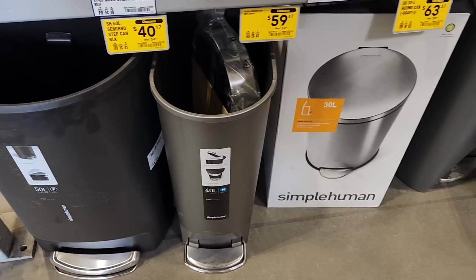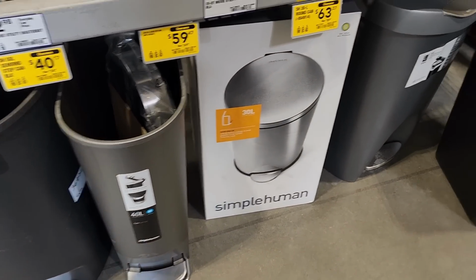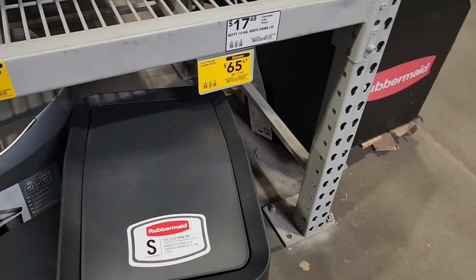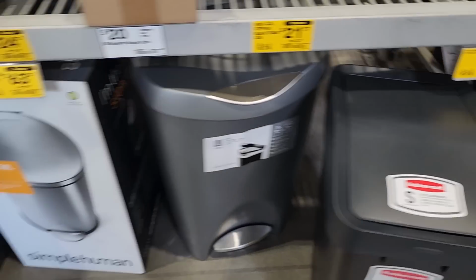You can resell it. Alright, so they got some trash bins here, all of them on clearance. I guess the new models are coming in. So you got some really nice and really cheap ones for 20 bucks. So just depending on how much you want to spend. Some of these are like 100 bucks. So that's crazy.